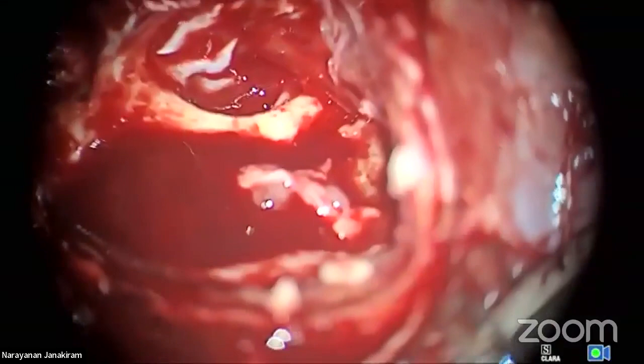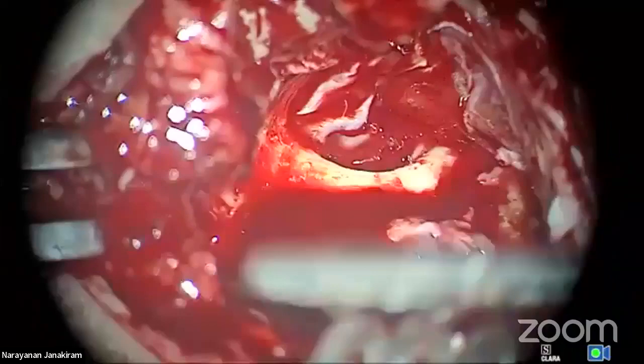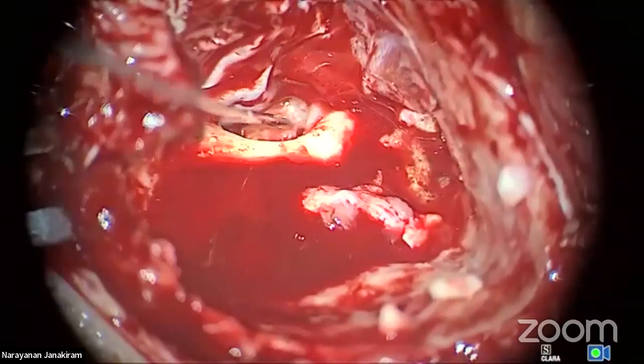Why is there so much blood? Suction, please. Suction. Now see here, that is the middle ear space. You can see the footplate. Can you see the footplate, please, all of you?